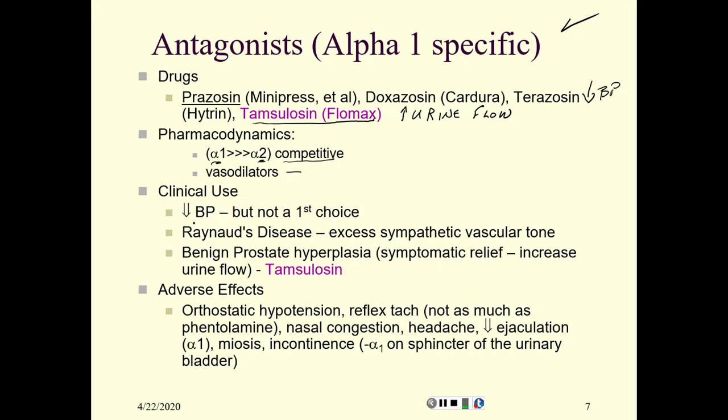In their clinical use, again, lower blood pressure, but they're not a first choice drug anymore. They also may be used, however, in the treatment of a thing called Raynaud's disease. And Dr. Panis has this, and he may have talked about it in class. What it is is a condition where you have excessive sympathetic vascular tone on the extremities. And that means that there's a reduced blood flow to like the hands and the feet, and it causes the hands and feet to be cold all the time, and it can be painful because if you restrict blood flow to an area, it causes pain.